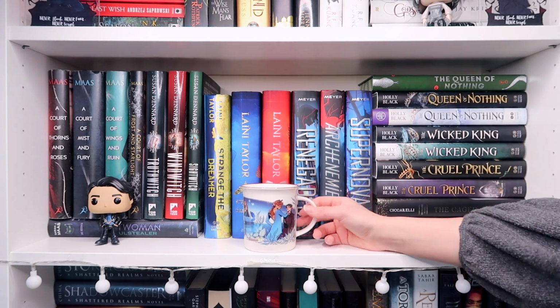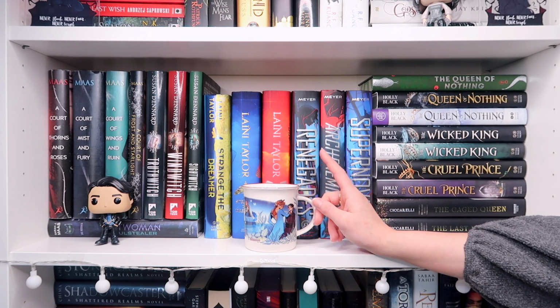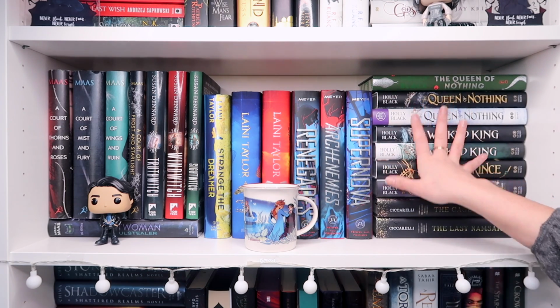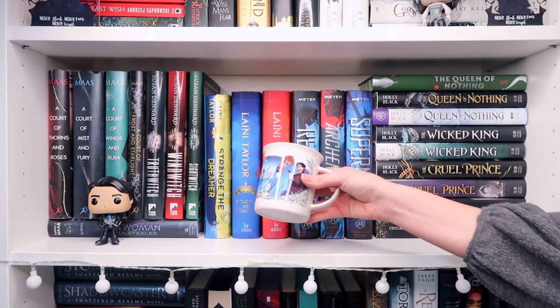But I got this in Shelf Love Crate's mini getaway box that they were doing, but the one that I thought was going to have Queen of Nothing inside of it, but ended up having Heart of the Moors, which is also by Holly Black. But I mean, I still think that this is really cool.